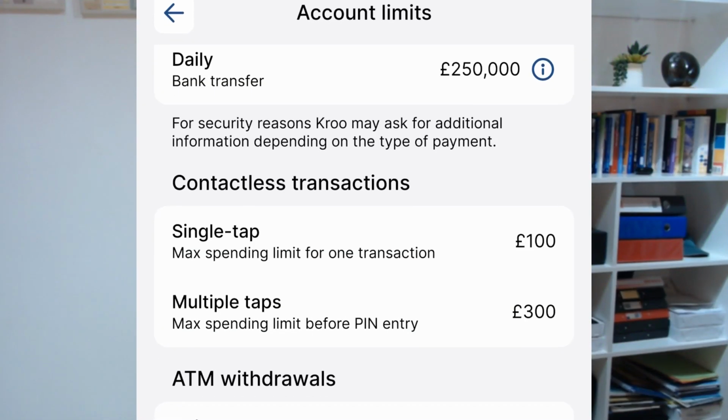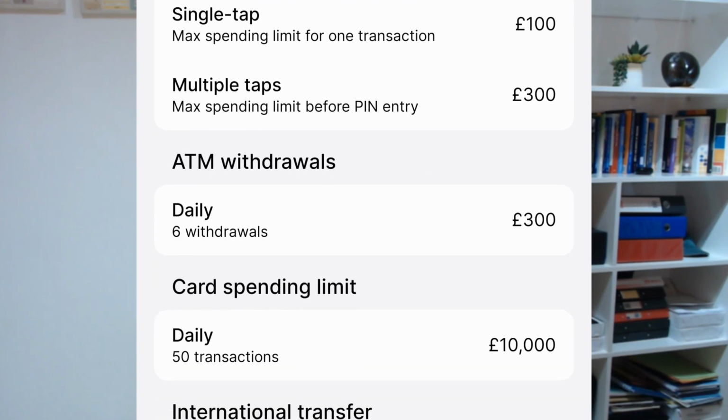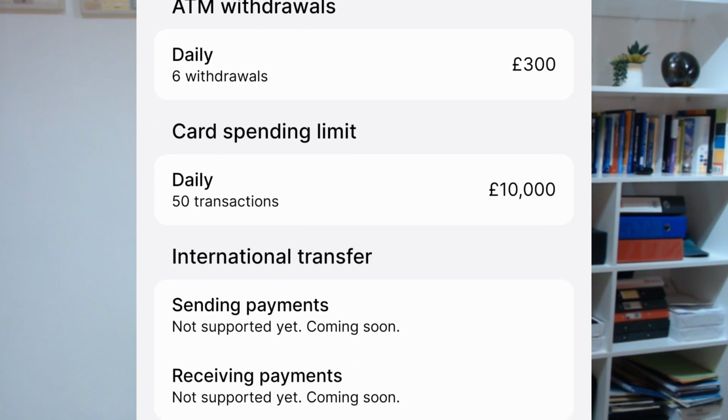Now for the areas of improvement. They don't currently allow international transfers in or out. They say it's under development, but we have no idea when that functionality is arriving. There is also a little bit of a lack of consistent information on how much cash you can withdraw at ATMs abroad. One of the positives for Kroo that I hadn't mentioned earlier is that they allow fee-free withdrawals from ATMs abroad from your Kroo account via their debit card.